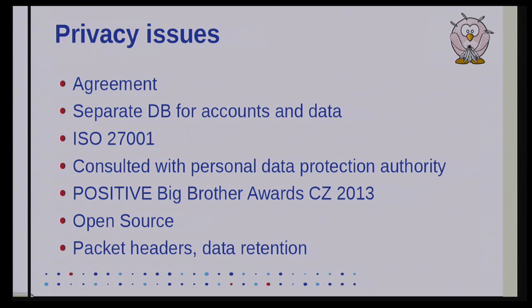Of course, you might think of privacy, because we collect a lot of data from the end users. So we started really very carefully. We consulted this project with the local personal data protection authority, and when we prepared the agreement, we sent it to the community and asked for feedback. So we got a lot of feedback. We modified the contract. Everything we do is open source, so everybody can verify that what we declare we do, we really do. That was probably the reason why we got a positive Big Brother Award in 2013, and we were named as an example of how private data collection can be done correctly.